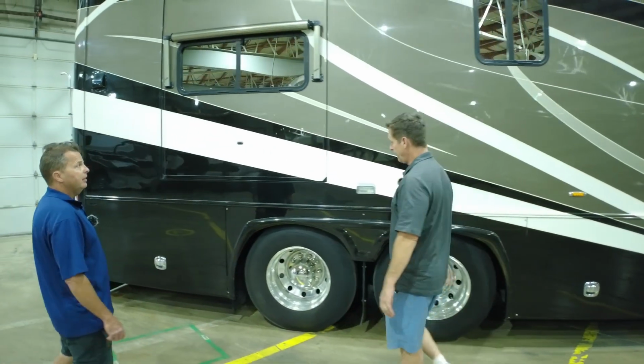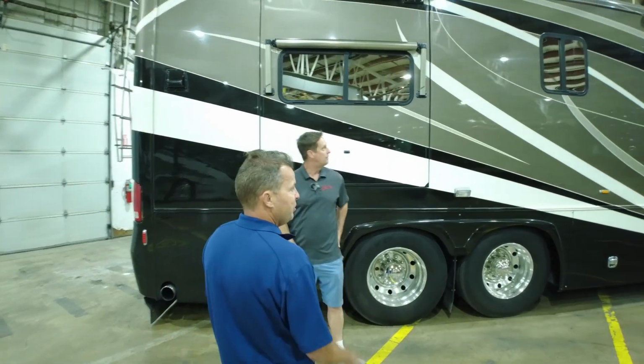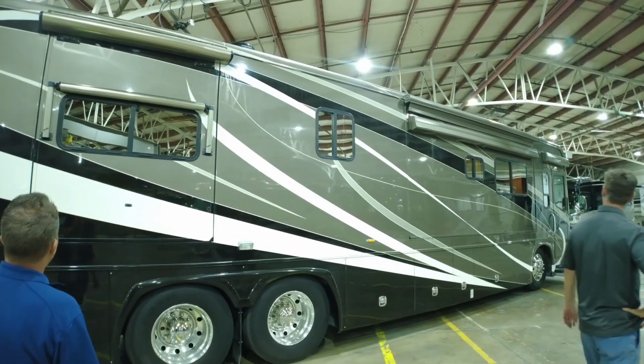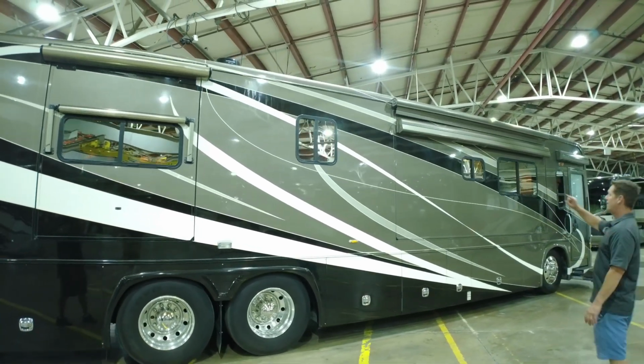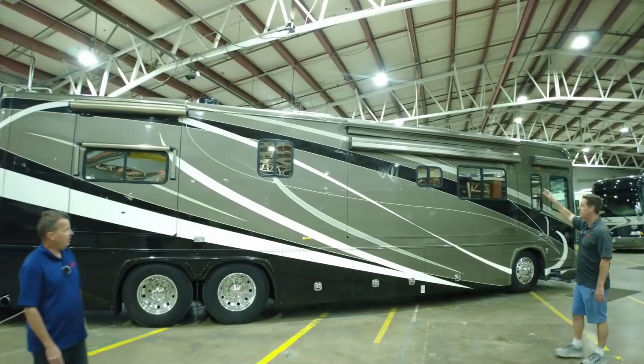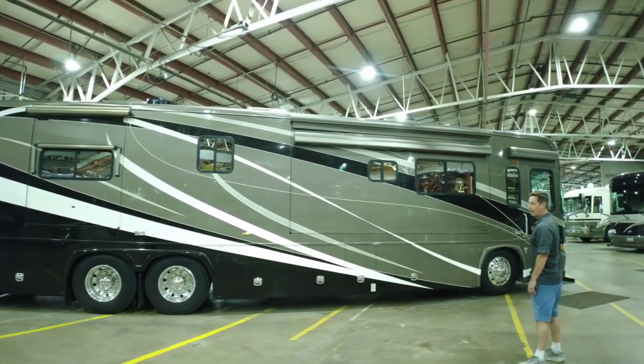Nice paint scheme. We already talked about that. Tag axle. We didn't cover these awnings. It's got the optional Girard door awning, Girard large awning, and Carefree window awnings. We'll bring those out here in a second, but that nice Girard awning without the arms is a cool feature. It's going to come out about 12 feet, and then you have the door Girard awning also.